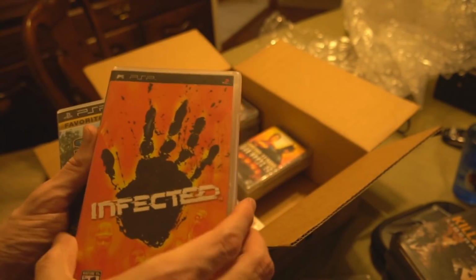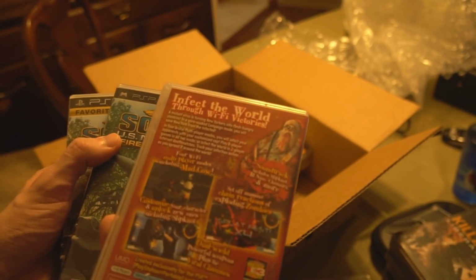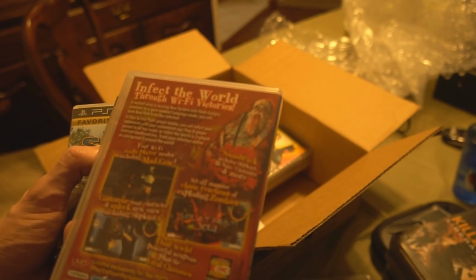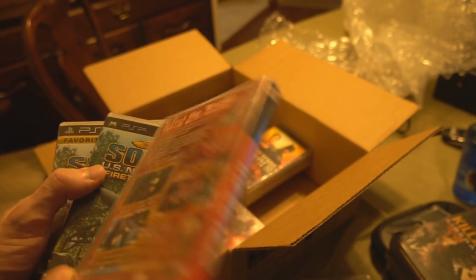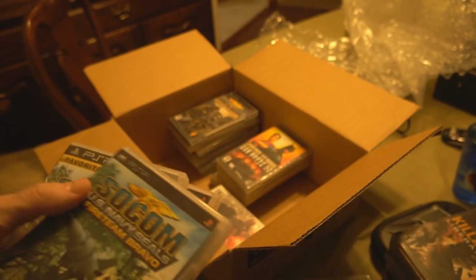Infected. Now, I have no idea what this game was. Oh, it's sticky too, I guess. It says, infect the world through Wi-Fi victories. Soundtrack includes Slipknot, El Nino, Camaria, I don't know what this is. 4 Wi-Fi multiplayer modes, including Mad Cat. Yeah, so this is one of those throwaway games, and the back is sticky. Not a fan of that.